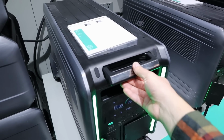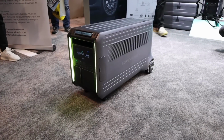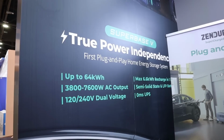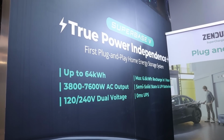These motors will also assist you when you move it around with this large extending handle that folds out of the top. The RGB lights on the front of the power station give it a little extra bling as well. The Superbase V also utilizes semi-solid state batteries inside, giving it a total capacity of 6,400 watt hours.